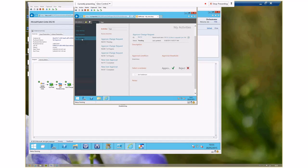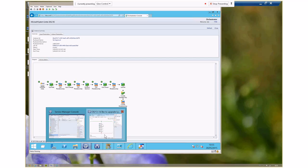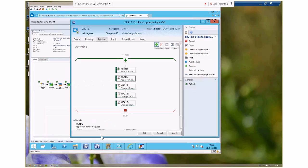They will obviously receive an email notification saying that you've got something to approve, but we can see here that this change needs to be approved. So I'd like to upgrade to Link VM, and I could approve it. So I'd go in, tick myself approve, and then it would move on to the next stage. So that's change management and how we can use business services and configuration item data, and also your current approval process.